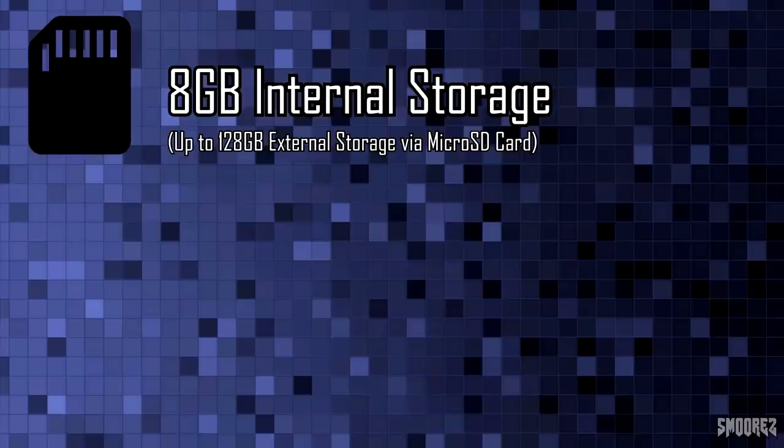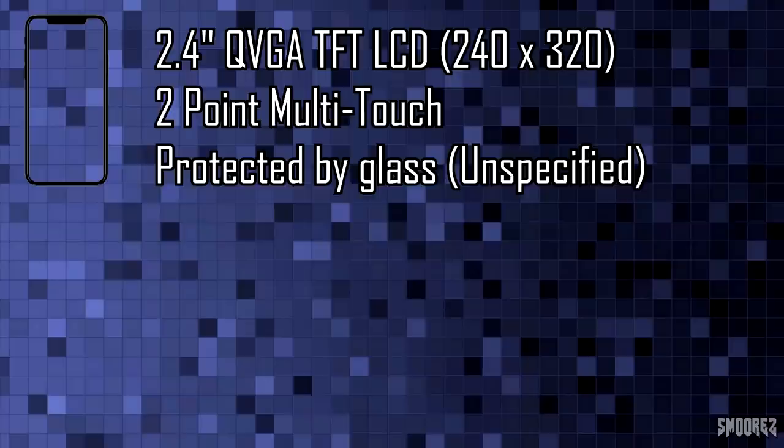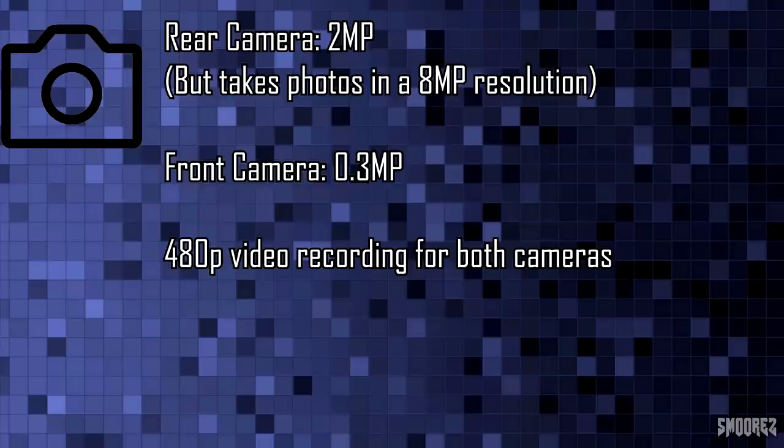The display is a 2.4-inch QVGA LCD screen with touch functionality. It's likely protected by glass, but it doesn't specify if it's Gorilla Glass or anything like that. It may be a plastic screen, I'm not too sure. Our camera setup is very, very basic, as to be expected, with just a 2-megapixel one on the back and a 0.3-megapixel one on the front.